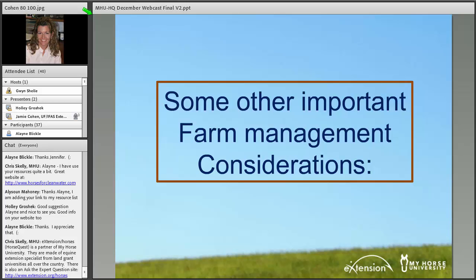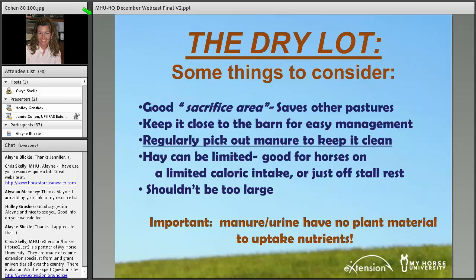Okay, there are a few other things that I want to discuss. The dry lot. I talked about this. And how many people in this talk tonight, does anyone have a dry lot on their property, on their farm? Gwen, if you could put that up, please.